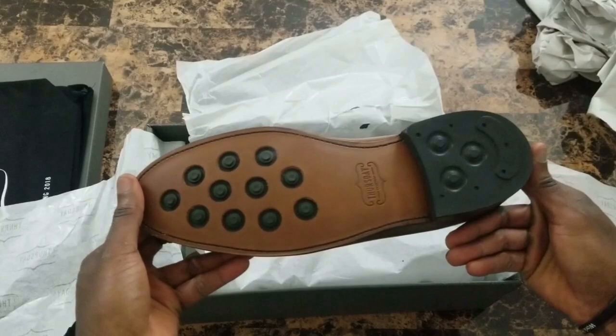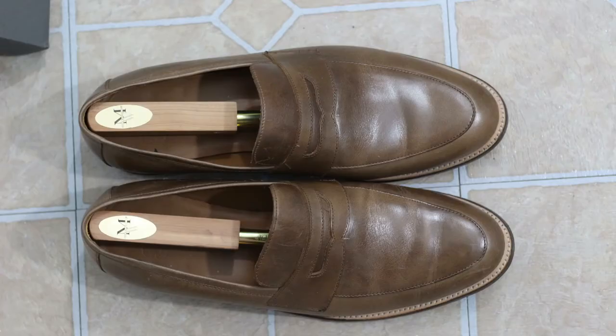And it makes sense for those grips to be on their boots, because when you wear their boots during the rain season or when it snows, those grips would prevent the boots from sliding. But I don't know why they would put that on loafers, because I definitely wouldn't be wearing my loafers when it's raining, and definitely wouldn't be wearing them when it's snowing. But yeah, that's the shoe. It looks like it was made pretty well. And yeah, I love it.